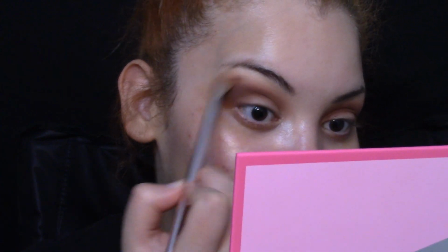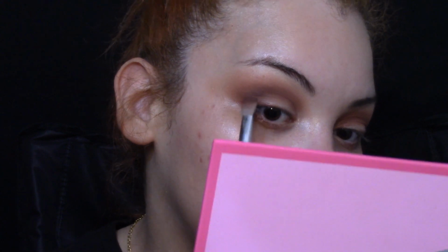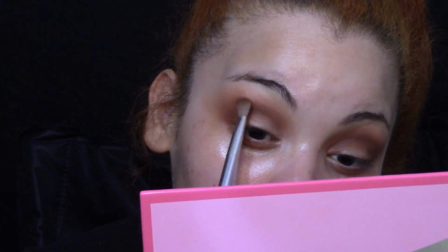Alright you guys, so I am using that fluffy brush just to blend it out a little bit and make it a little bit more seamless. I'm loving the gradient effect of going from dark to my transition shade. And I am smoking that out and buffing it all the way out because I am going to clean it up anyways. And then I'm just going to reiterate that brownish neutral shade.